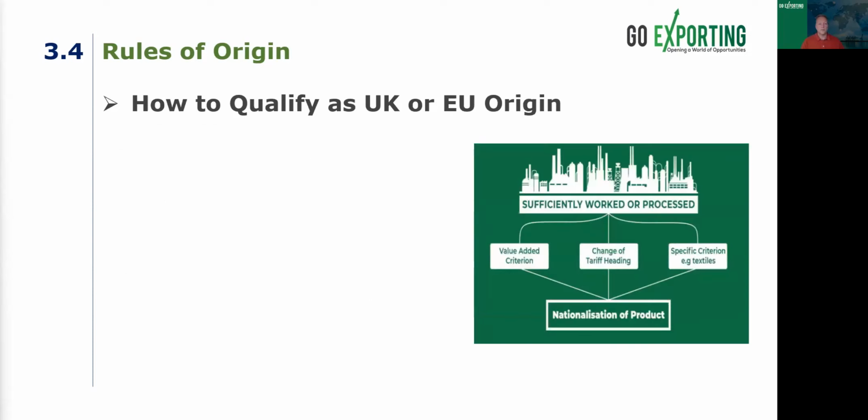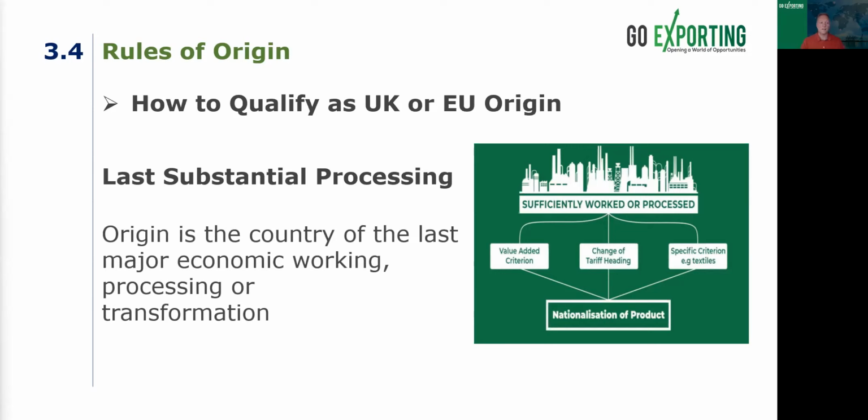But otherwise, you need to show that the product has been sufficiently worked or processed in order to claim that the last substantial processing was, let's use the example of the UK, if you're a UK exporter. So the last substantial processing of your final product needs to have been in the UK. And there are different ways of showing that the last processing was in the UK. There are different criteria, different rules which are built into the Trade and Cooperation Agreement in order to guide you.